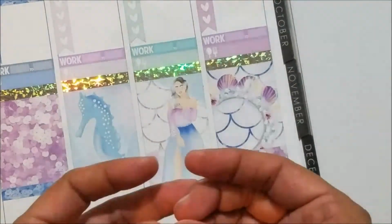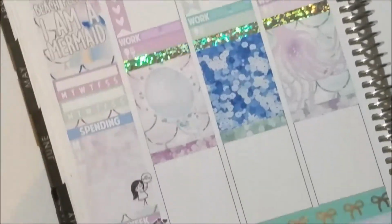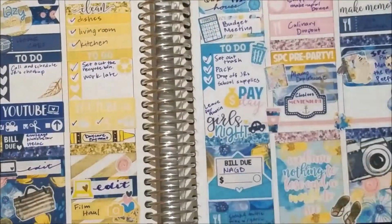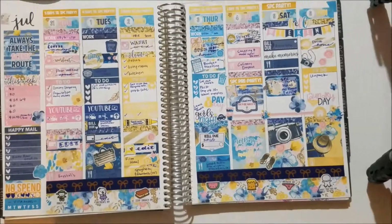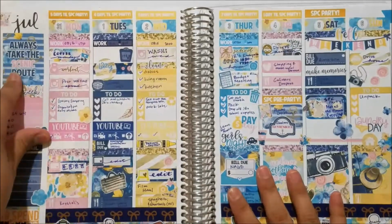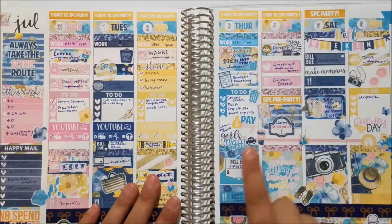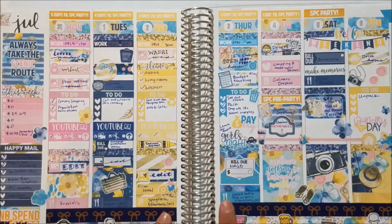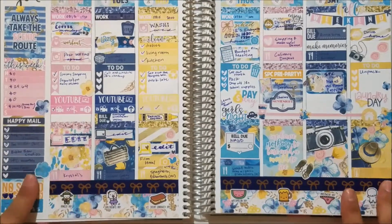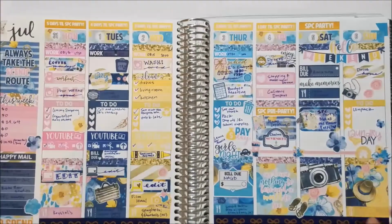The deluxe monthly for budget planning is up in the air. I haven't decided if I'm going to use it or if I'm going to go with a full ERIN CONDREN for my budget planning, just because right now I don't have room in my spread to do my bills due for the week. We haven't been doing really great with staying on track with all of our cash envelopes and all that stuff, and I'm thinking that I might need a full weekly thing to keep us on track, but I haven't decided yet. So that's up in the air.